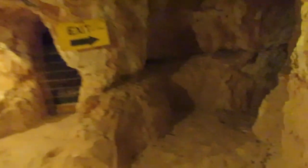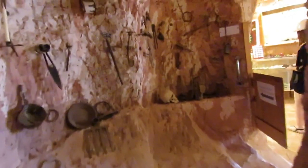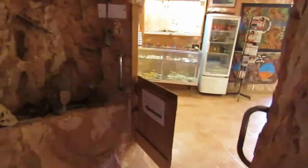I'm crouching over, like I'm full on crouched over, and Nicole and the girls are just walking through. Oh, it's crazy. Look at this. Some more of those lanterns, they're the carbide lanterns. Alright, and we're back through into the shop guys.